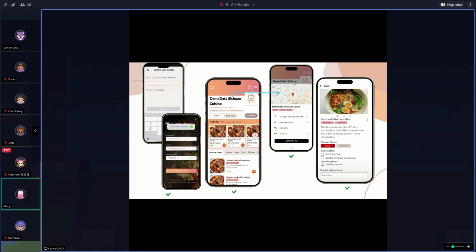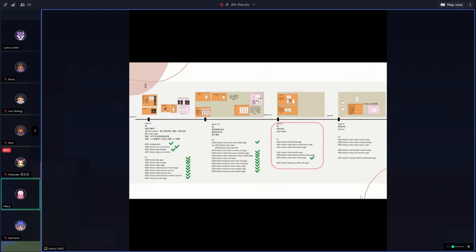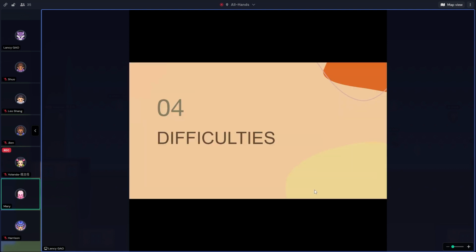On the business side, we've completed the menu management interface, which allows staff to efficiently manage and update the menu. This means customers always have the most accurate and up-to-date information at their fingertips. As we move forward, our focus will be on the booking system. This feature is crucial because it will allow users to select a date and a time for their reservations, ensuring a smooth and seamless experience from start to finish. Given our project so far, we're confident that we are on track for a successful implementation of the next step. However, no project is without its challenges. To give you more insight into the difficulties we've encountered and how we're tackling them, I am going to hand it over to Lancy and Lynn.